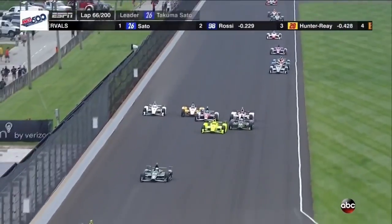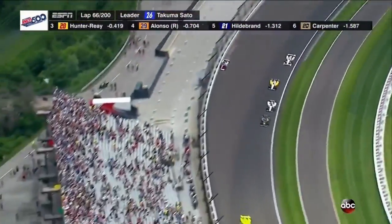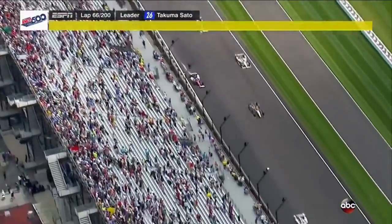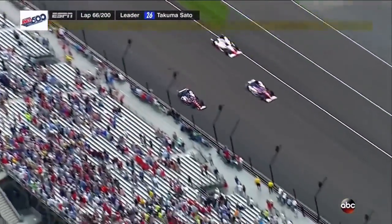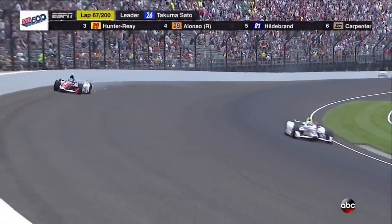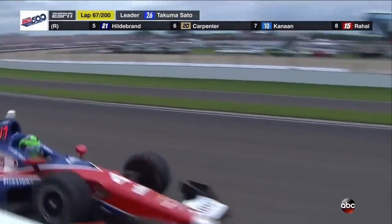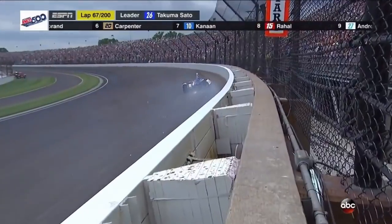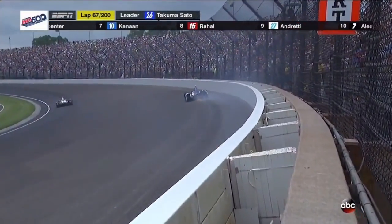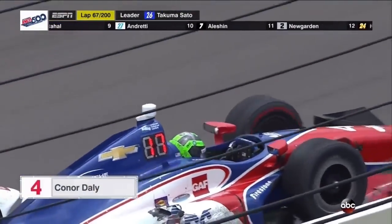You can never take Montoya out of an Indy 500. Oh, look out, that's trouble. There we go. Into the wall. That was a wrong move. Wrong move, wrong place, wrong time. Connor Daly. I'm so sorry, guys. I'm so sorry. That was my fault.